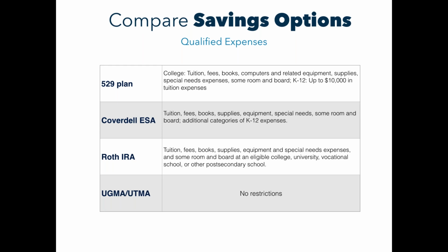Don also asked, can 529 plans be used for college entrance exams and other preparatory activities? Unfortunately, only tuition fees, book supplies, and equipment related to enrollment or attendance at an eligible institution are considered qualified. So these kind of fees that are paid prior to the student's acceptance would be considered non-qualified. And that means they're subject to income tax and a 10% penalty on the earnings portion of the withdrawal.